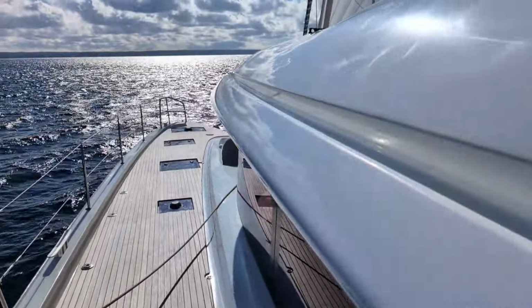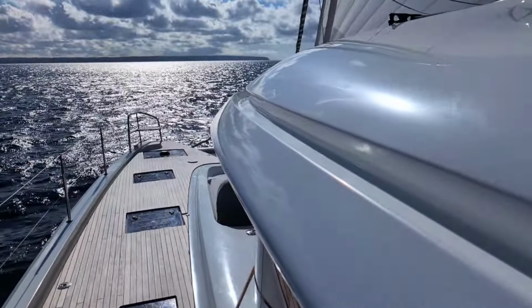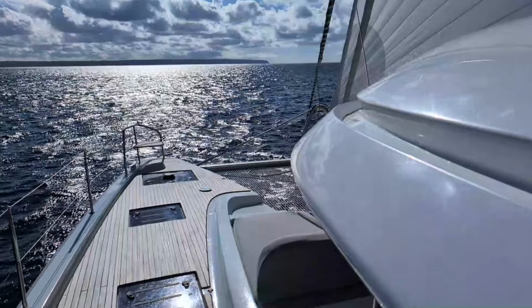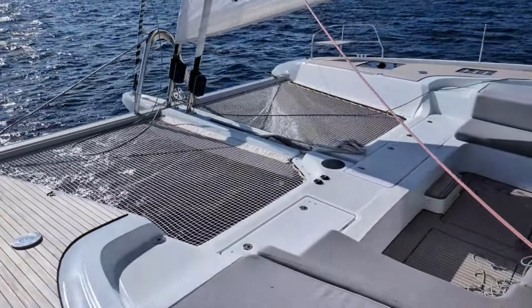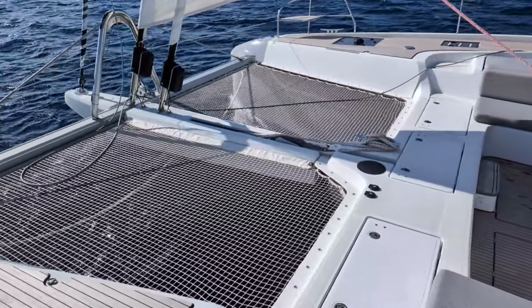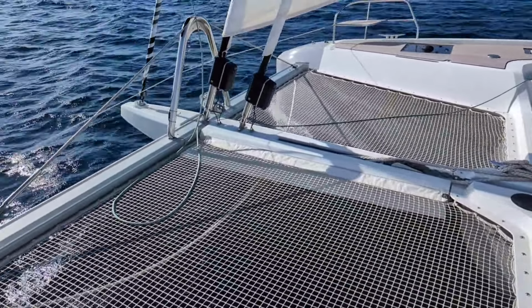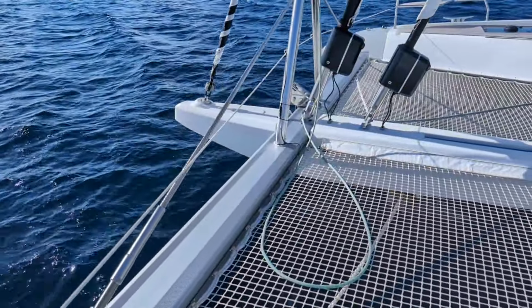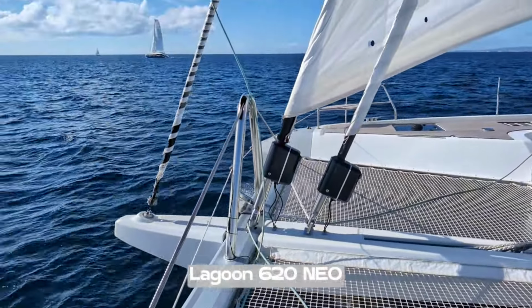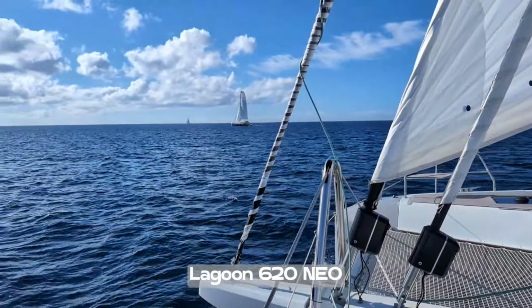Moving forward along the port side, the wide deck, flush hatches and handholds feel safe. At the bow are dolphin seats for enjoying the sea breeze. The head sails have electric furlers. That's a Lagoon 620 Neo we are racing.